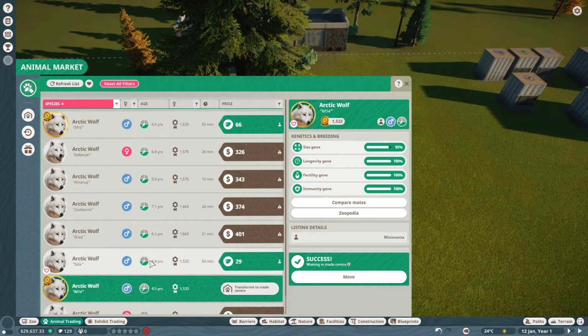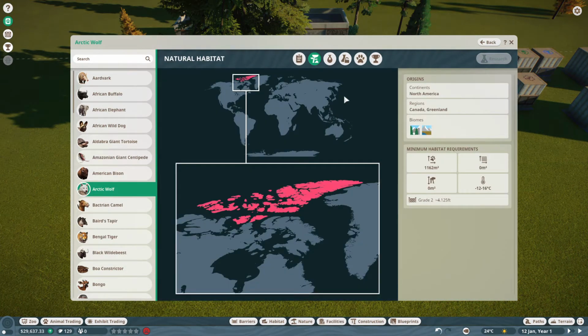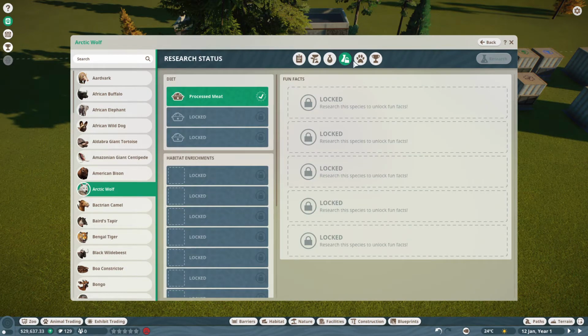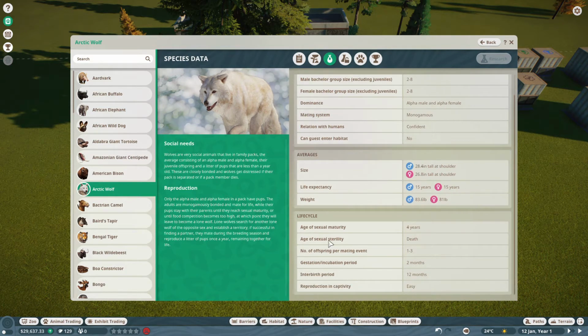Nice. Got him. So now, let's just check their Zoopedia again so we can figure out how we want their habitat to work. Right here, species data. The group size can be 2 to 8. And only the alpha male and alpha female will mate. And they can be sexually active until their death, which is about 15 years old.